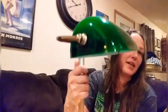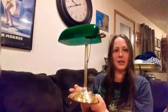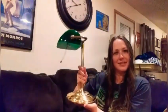The lady at the front desk gave me a light bulb so I could plug it in to try it, and it does work. It is glass, the shade, and then the base is metal. I just love it. It's like a banker's lamp. I really like it, and it works, so that was definitely worth it.